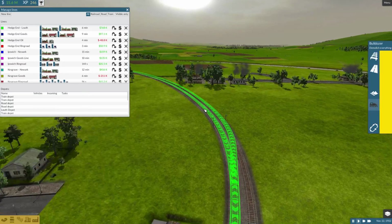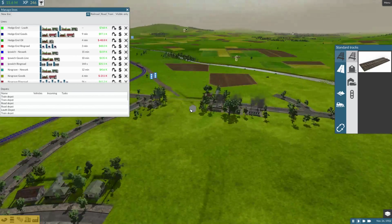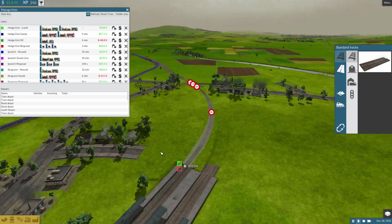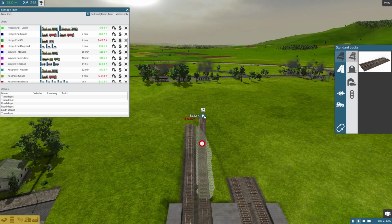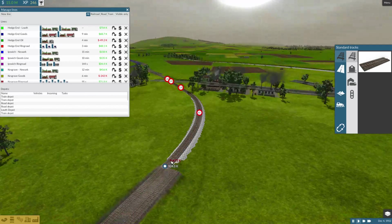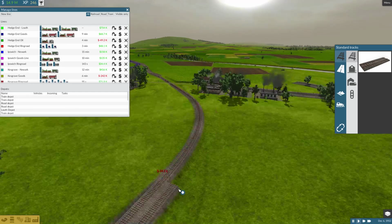Because I'm going to do a bit of bulldozing here. Like this. And I'm going to bring this across to here, like that. I'm going to make it a bit better than that actually, because I want these lines to come out fairly straight, so we can do our crossing. And then they can go across. Like that. And we should be able to bring that one across as well.